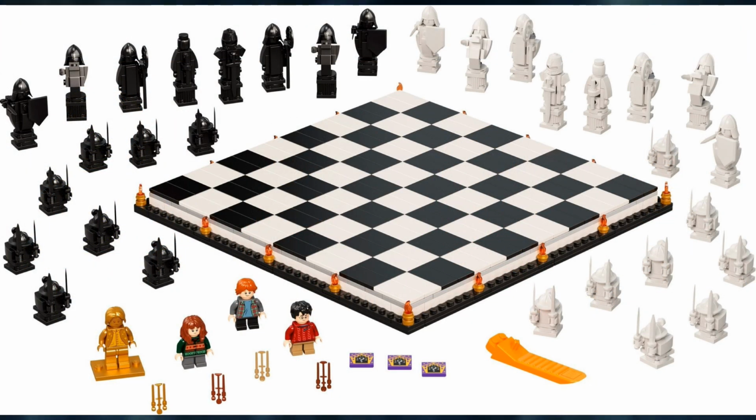And the reason that I'm really excited for this set is pretty much because it's just a chess set. Like, they actually included all the pieces here, so again, even if you're not a Harry Potter fan, you could buy this set and just use it as a chess set. So that is pretty cool to see. I'm not the best at chess, but I do enjoy playing it, so I'm definitely going to be picking this set up. This was rumored to be a Target exclusive set in the United States, but again, I'm not too sure about that right now.